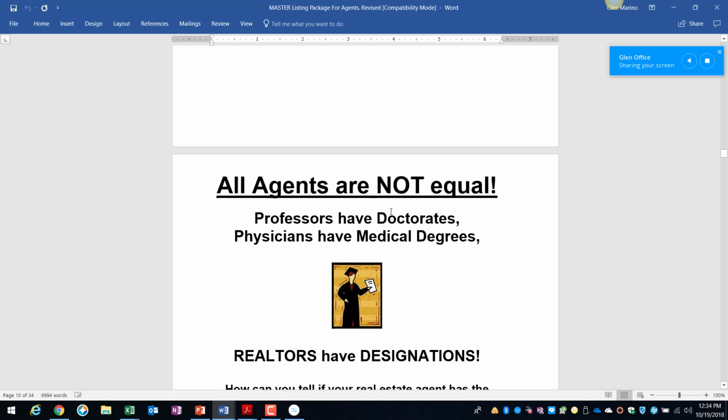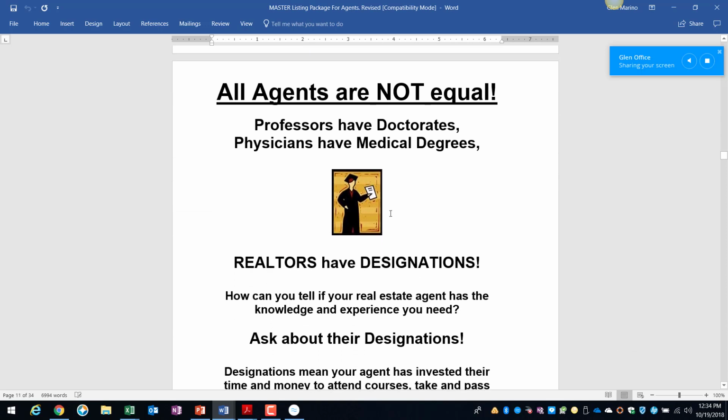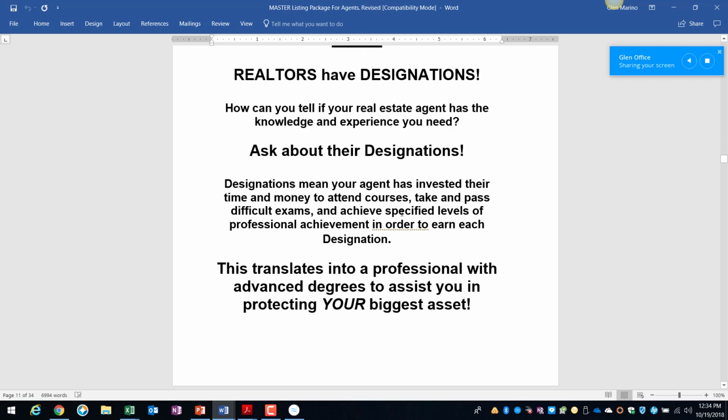After that, it says all agents are not equal. If any of you have credentials, that you've gotten higher credentials, the document will ask you to put them in here. If you have no credentials, it's a Word document. It's 34 pages. You'll delete this page. It's now a 33-page document. Don't go highlighting that if you don't have any credentials.